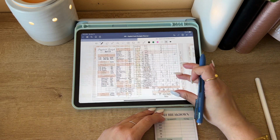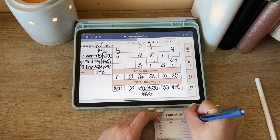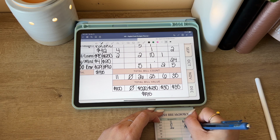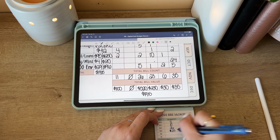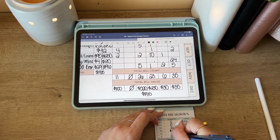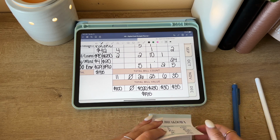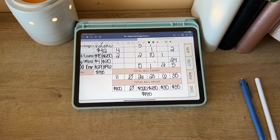So for hundreds, we are getting 11 or $1,100. We're getting 0 50s. We're getting 26 20s or $528. We are getting 23 10s or $230. We are getting 6 5s or $30. And we're getting 35 ones or $35. That brings a total to $1,950. And I take this sticky note and put it in my bank bag so I have it ready when I'm heading to the bank.